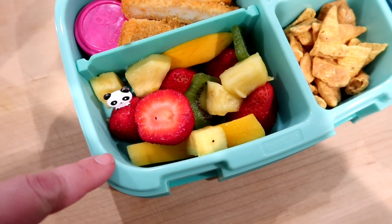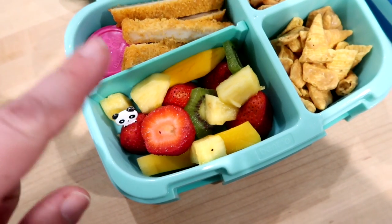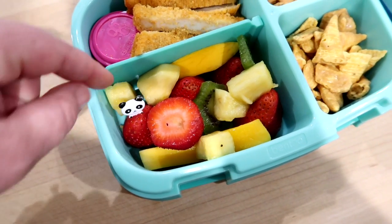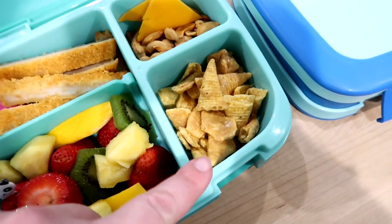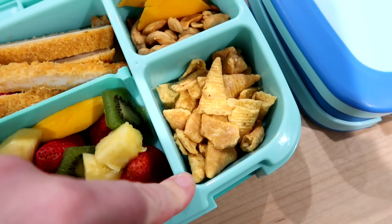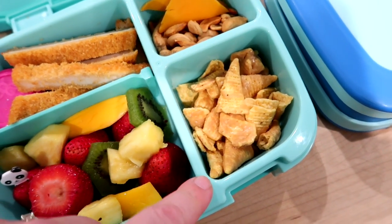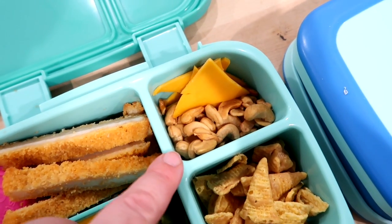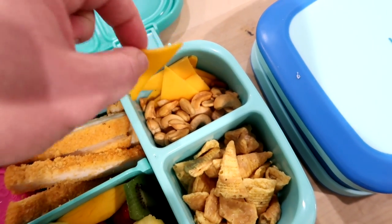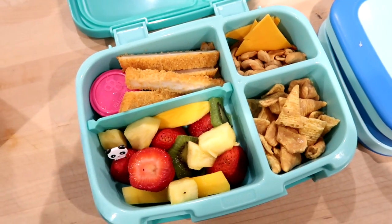I gave her some fruit salad, so in there I have cut up strawberries, pineapple, mango, and kiwi, and then I have a little pick for her to eat the fruit with. I also put some of these caramel bugles in there. If you guys haven't had these and you like salty sweet stuff, they're really, really good. So I put those in there, and then in this compartment she just has some roasted cashews and a piece of cheese that I cut up into triangles. So that is her lunch today.